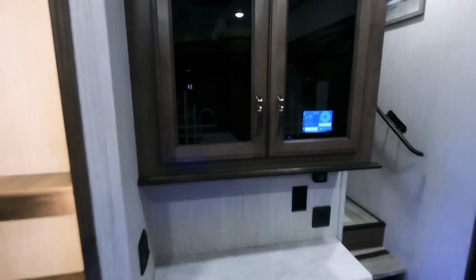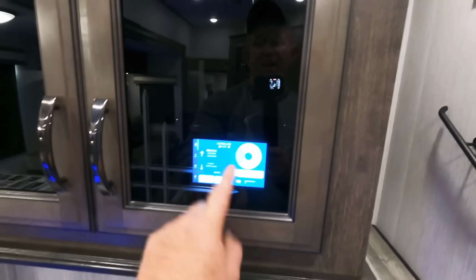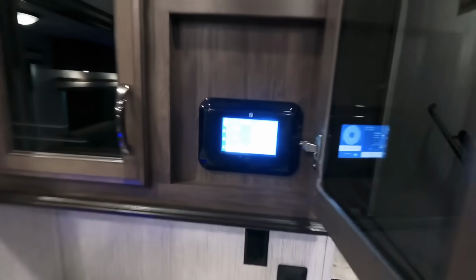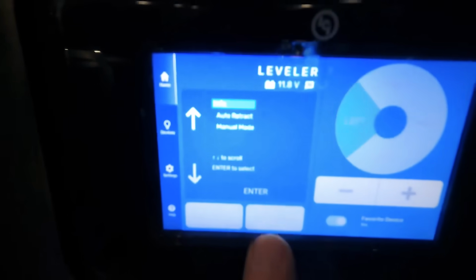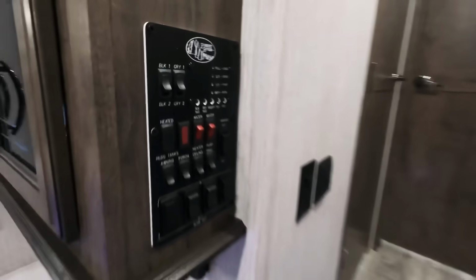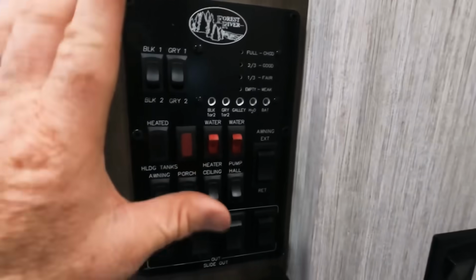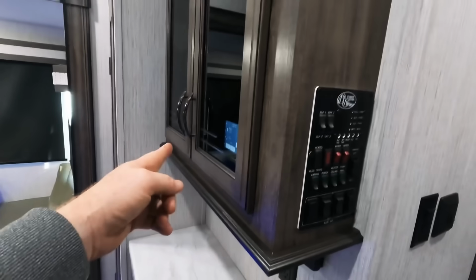And I really like how they accented the actual pantry with an additional light. Really cool. Leveling system inside the unit, so you got one outside, one inside, located behind the actual cabinet here. And just simply press of a button, you can re-level the coach from actually inside the unit. All the slide operations, the black tank monitoring stations, everything's done right here, right inside the door. That way you're not reaching around to actually reach anything.